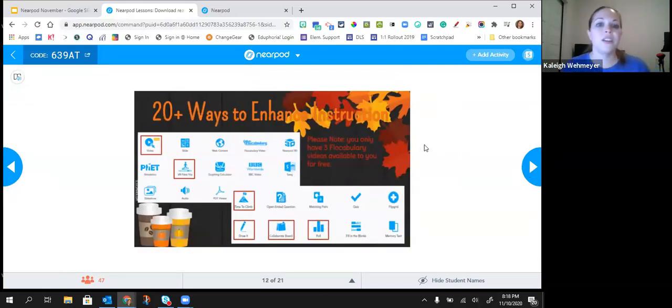And then we talked about there are 20 plus ways to enhance your instruction. These are the 20 ways. The ones that are boxed in red are the ones that we have put into this Nearpod that we're doing today. So we've already done the draw it and the poll. So we're going to show you a couple more.